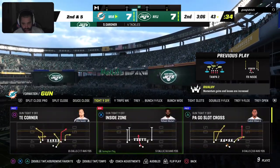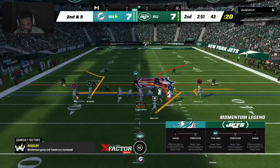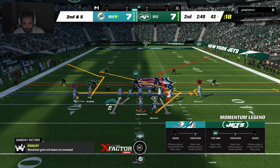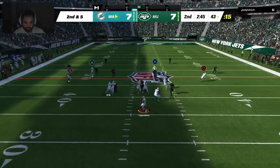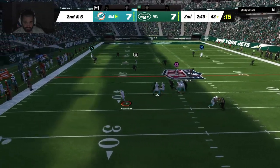Well, that's a thing of beauty right there. Look at how quick those blockers fired off the line once the ball was snapped. That was an O-line on a mission, all in sync, and the defense is lucky that play only picked up 5 yards.